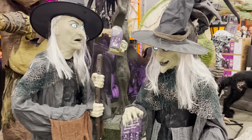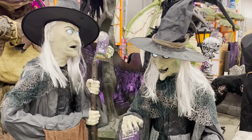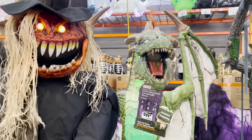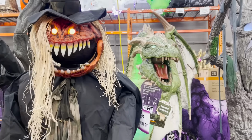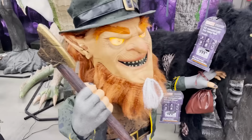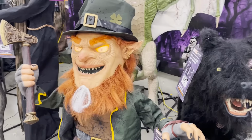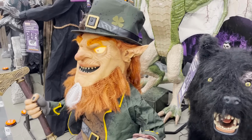So once again, they have a lot of impressive animatronics. And a lot of new ones too that I haven't seen at any of the Spirit Halloweens. Definitely like the dragon. That's cool. And they even have a leprechaun. Yeah, so I guess if you want to celebrate St. Paddy's Day too, go for the leprechaun.